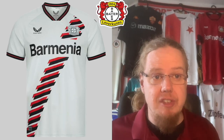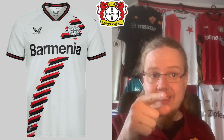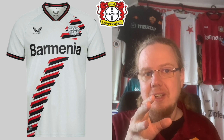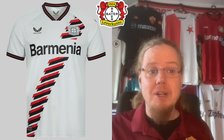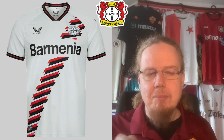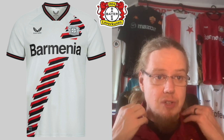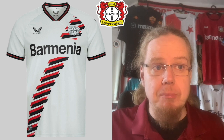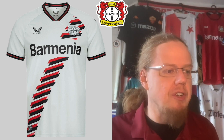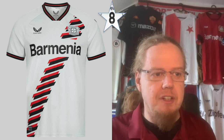I do like, however, the away jersey. I think this was excellent. Always like a sash. Here it's white. Yes, you could use the full color crest, but because it's sitting on the sash, it actually makes sense to have it only in white. And I like that the sash is made out of black and red bars, so it's not a pure sash, and then really nicely trimmed on the collar and the sleeve. This is a really, really cool shirt. I would give it 8 stars.